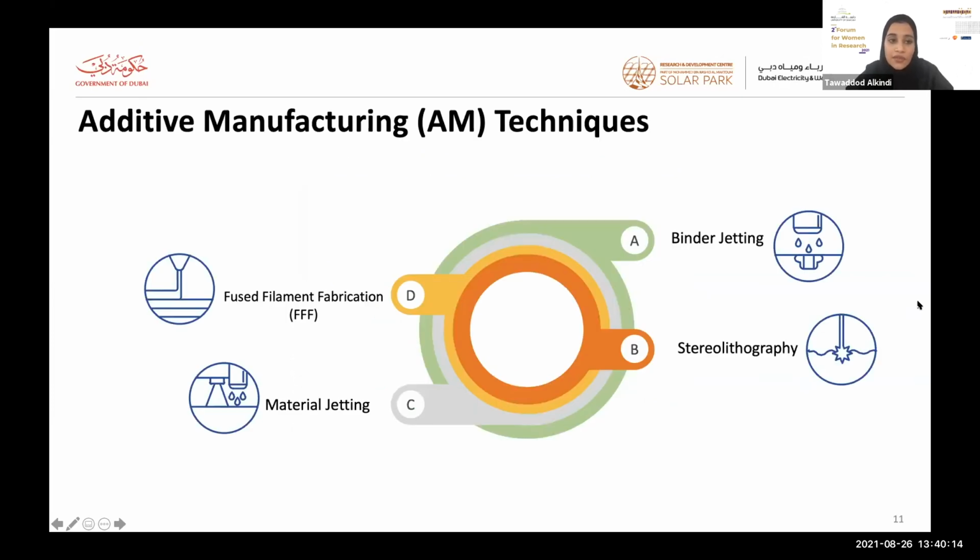There are several additive manufacturing techniques, and some of the most important ones are binder jetting and stereolithography, as well as fused filament fabrication and material jetting. However, in our work, we have focused on the fused filament fabrication method.